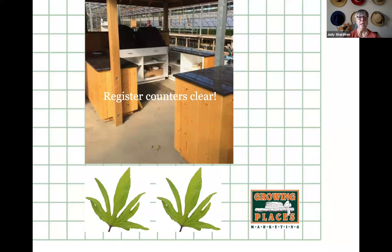Now, for those of you who are on this call, I have a set of plans for this that I'd be happy to send you for free if you want to see what this kind of U-shaped configuration looks like. And then you can decide that you're going to build it exactly how you want it. But here's a configuration that has worked for a lot of people.